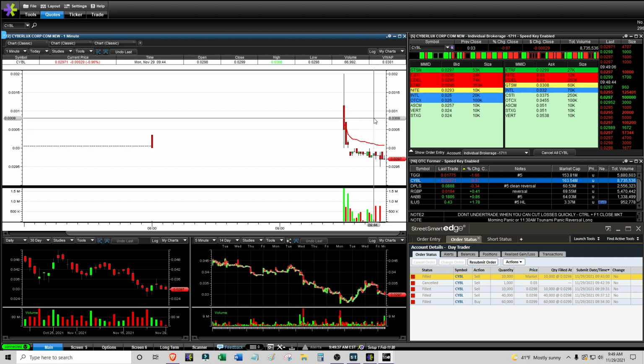Now this thing, you can see this wick here. This was just some yuppie with 1,000 shares who got executed at that price. I feel pretty bad for him.